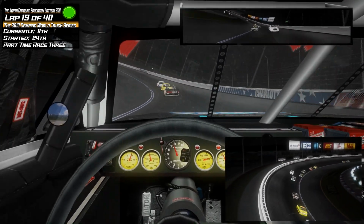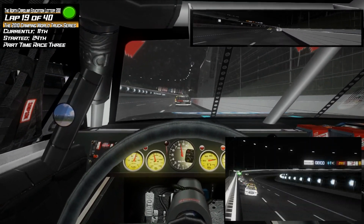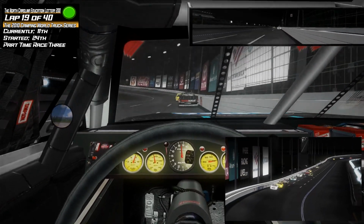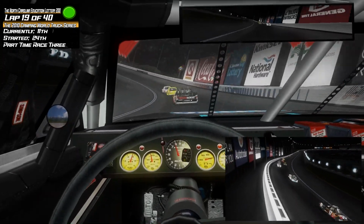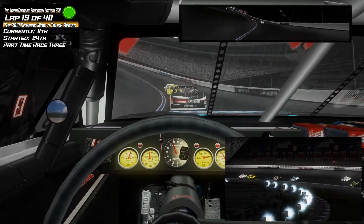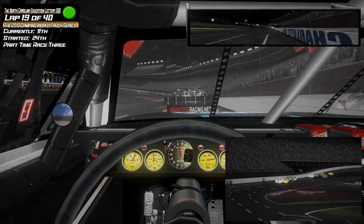Next, we got Timothy Peters in the 17. And that would be Landon Cassill and Todd Bodine in front of him. Matt Crafton is the point leader, 18 over Johnny Benson. Crafton's third, Benson's leading. So he's got some potential to, I think, take the point lead, but we know how I am with points.